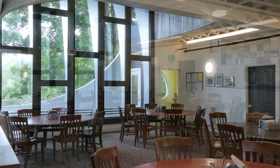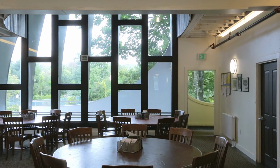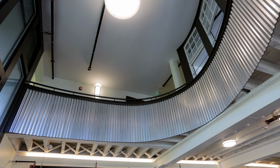It's definitely a lot brighter. I think it is a great benefit to have that view and see outside and see the beautiful ridge line and everything like that, before you were just staring at another building. The first thing I noticed when I came in and saw the changes was the light was just gorgeous in this building. It feels newer, it feels cleaner, brighter.